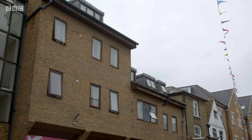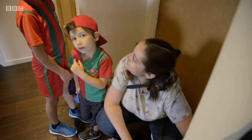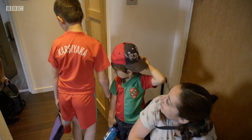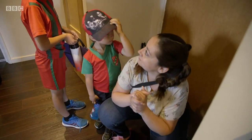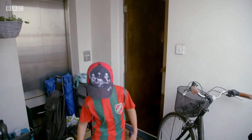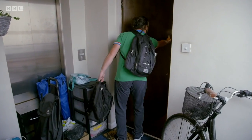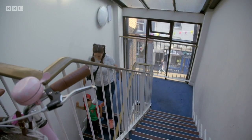It's the day of the big clean and fix. I'm so excited about that. I don't know what's happening inside today. Me too. I can imagine, you know, we will come back and lots of things different. Wow. With the team on its way, the family pack up and make themselves scarce. I'm going to school.